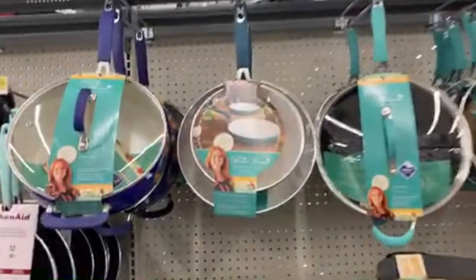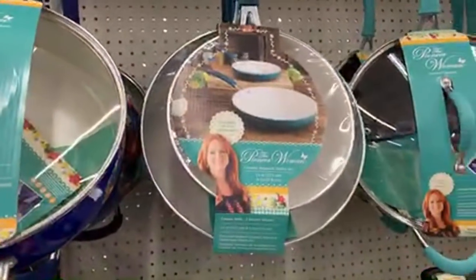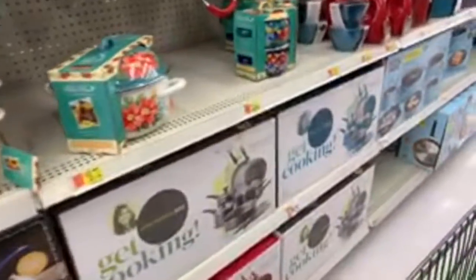They really liked it. Okay, I found Pioneer Woman on clearance. $24.97 for the ceramic nonstick skillets. That's all I'm seeing on clearance so far in this location.